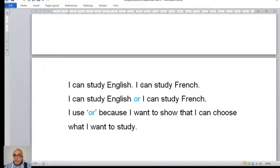Next one, I can study English, I can study French. So I can join them with or. I can study English or I can study French. I can do this or I can do this. So how do I use or? I use or to show I can choose what I want to study or what I want to do.